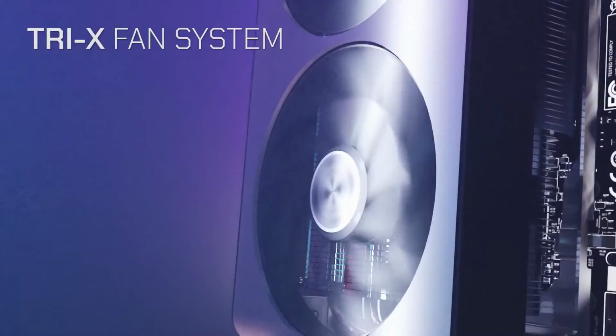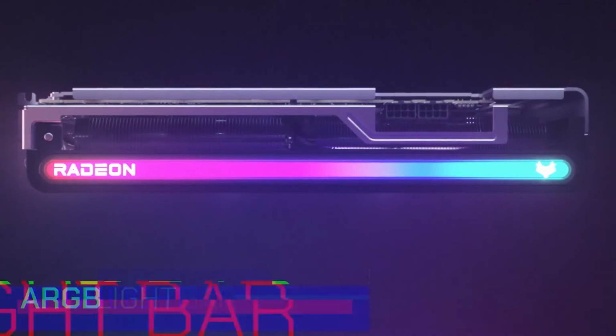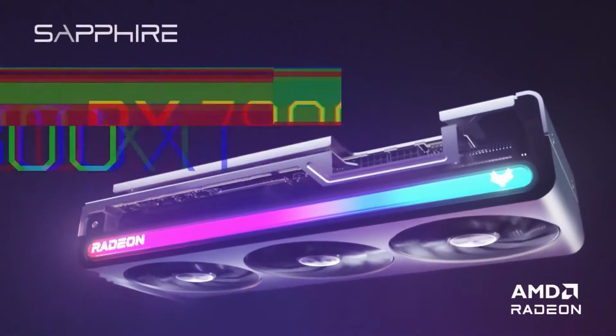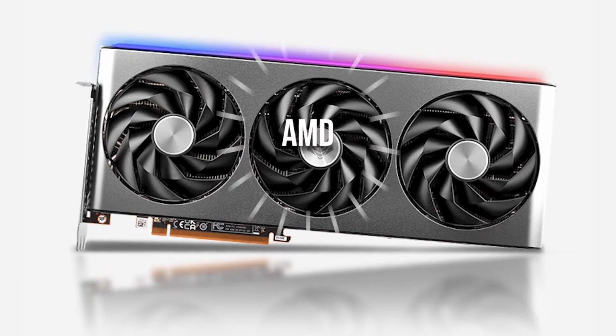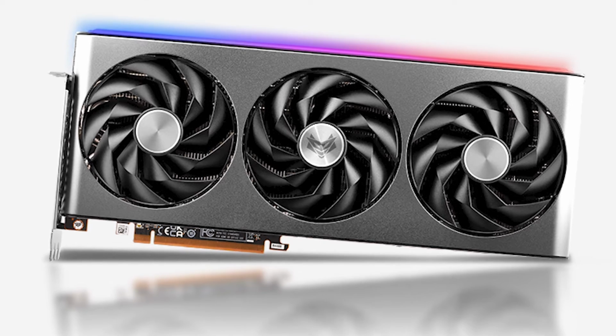1440p is shaping up to replace 1080p as the mainstream resolution. For my number one spot, there were a lot of candidates from this generation and the last generation from all three GPU manufacturers, AMD, Intel, and Nvidia. We're seeing tremendous competition and value at the $500 price point.